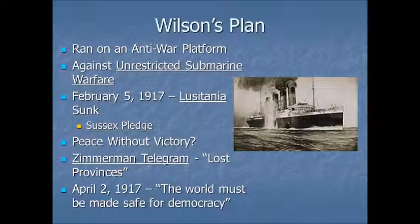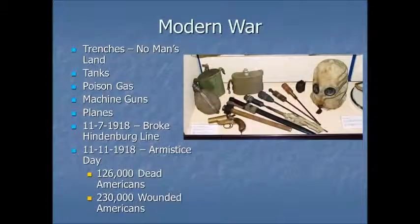But here's the problem. Wilson gives his reasons for declaring war. He says, we must make the world safe for democracy. That is a beautiful quote. I love that quote. I love the idea that we're going to war for a principle as sacred as democracy. But here's the problem. If that's your reason for going to war, what has to happen for you to declare victory? The whole world's got to be a democracy. He set a standard that was so high, you could never win. You could never complete the standard.